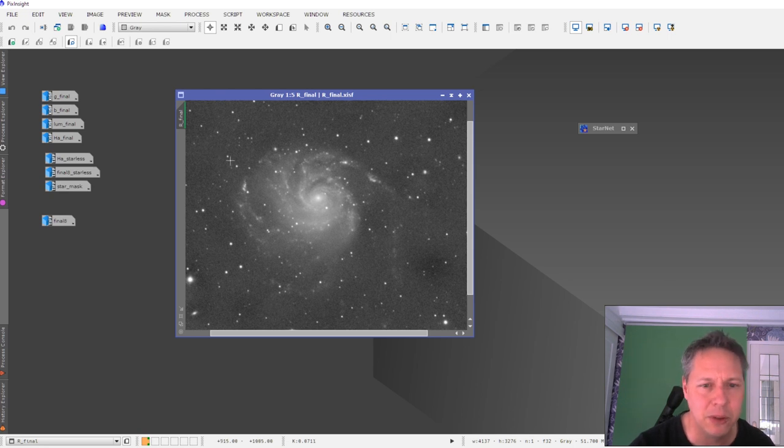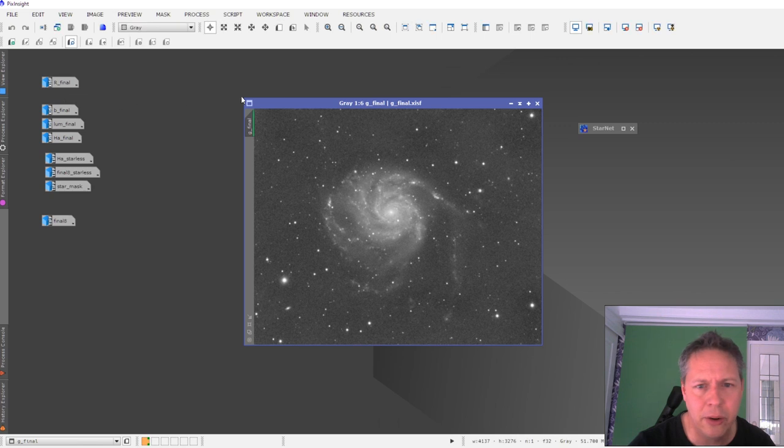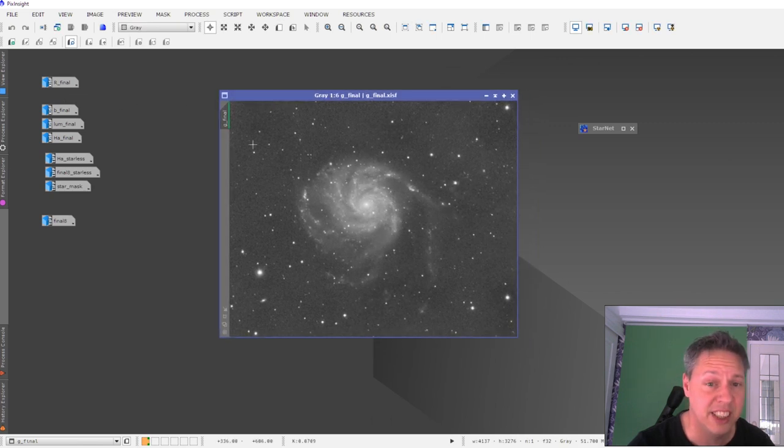Of course I was happy to see the Pinwheel Galaxy in there, so that's pretty good. But you can also see a lot of color gradients in the background, so that's not good. Unfortunately this is what you get when taking long exposures in a light polluted city. Here's another example, my green stacked picture. Again, the Pinwheel Galaxy looks pretty good, but you can see all the color gradients. And by the way, this is after I tried some dynamic background extraction, some background neutralization and so on.